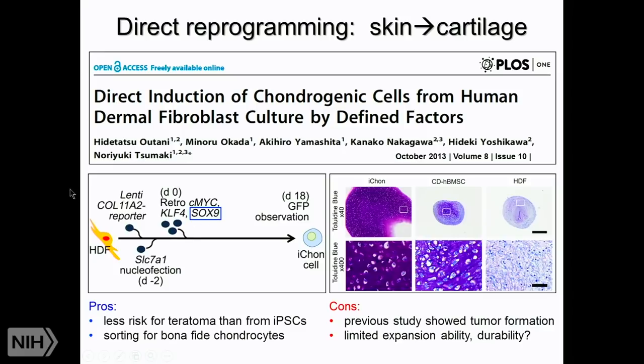And this is exemplified by this paper from Noriyuki Sumaki in Japan, where he took skin fibroblasts and transfected them with c-Myc, KLF4, and SOX9. SOX9 is the master gene for cartilage. And then he developed what he called these iCh cells, which if you put them into a pellet culture, form beautiful cartilage. This is in comparison to the parental skin fibroblasts, and also in comparison to other cells that form cartilage. The cartilage looks really good.